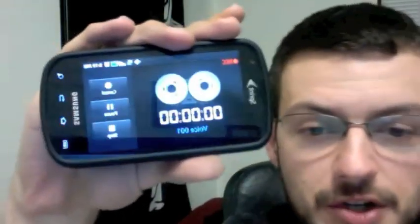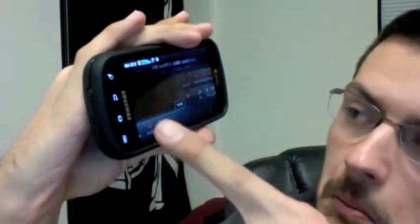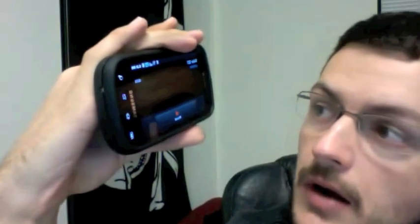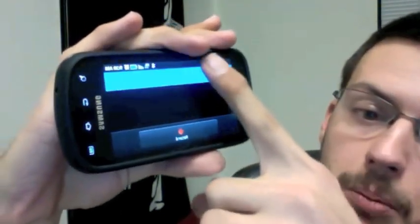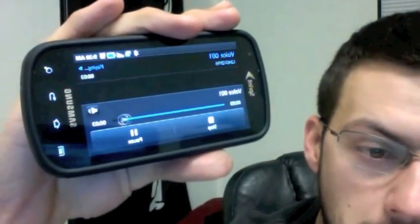Yeah, simple, functional, works very well, just like the phone itself. And actually I've got my Bluetooth on, so it's going to play back through there, so let's turn that off. Allow that to go back, and there's our voice recording. Bang. Works very well, just like the phone itself.